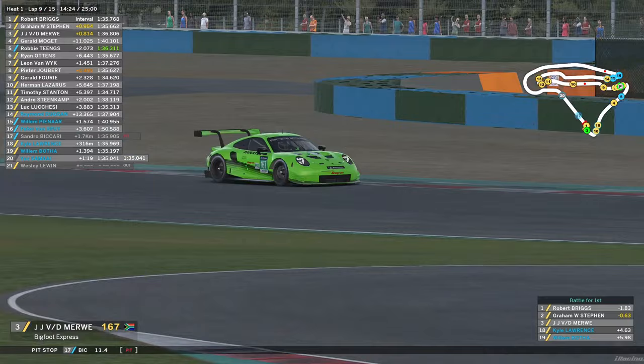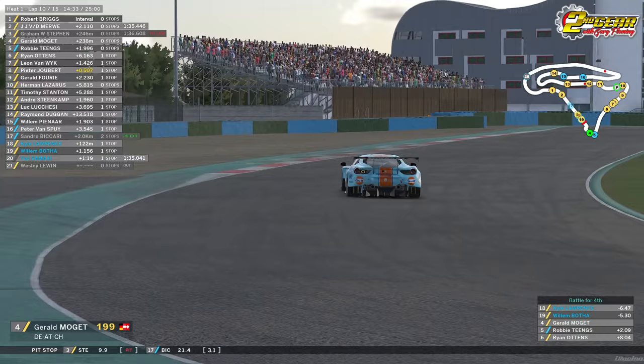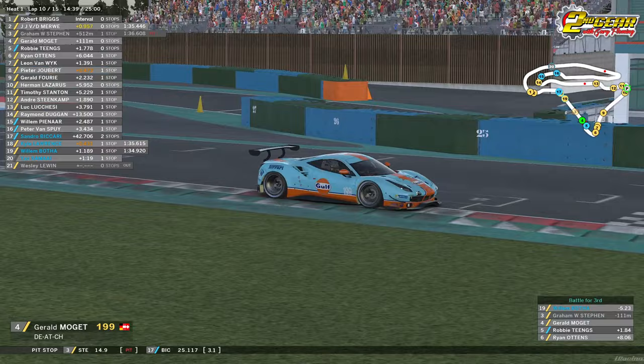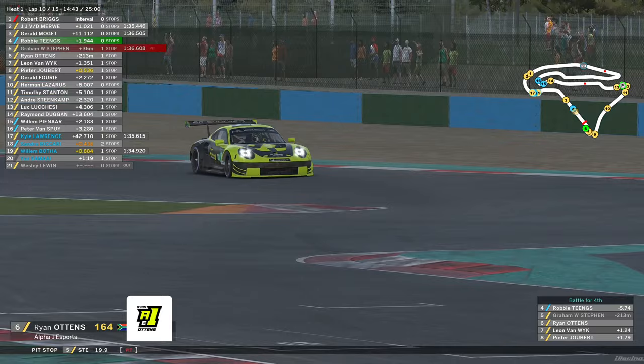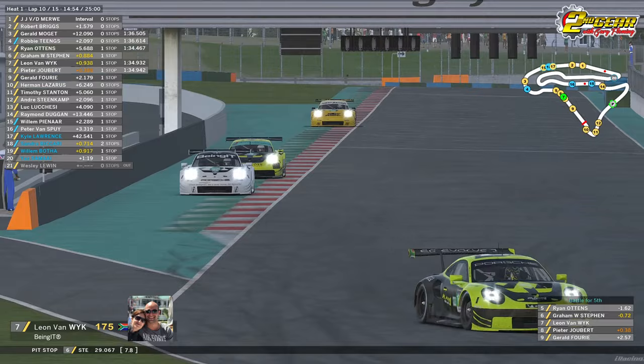So that means that Graham Stephen is actually closing up on the back end. Graham Stephen dives into the pit. What does Gerald Majet do? He's going to work his way around, and is he going to come in? No, he doesn't. What about Robbie Teens? Robbie Teens comes through. Ryan Ottens, he comes straight through. Now, Leon van Wyk does not have to go in, because he has been in already. So, this is going to play itself out pretty neatly.